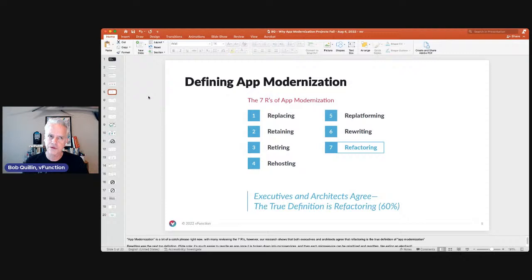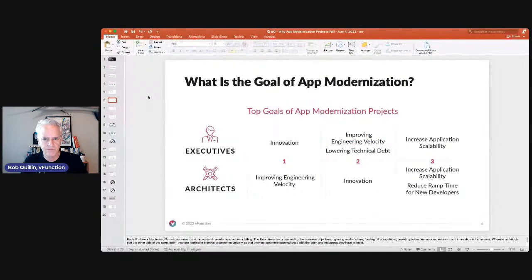But we're also seeing from other surveys too that migration is beginning to move down the priorities, and modernization is beginning to move up, and has actually superseded migration as one of the key issues that people are trying to benefit from when they look at overall priorities in terms of IT and IT investment. So what is the overall goal of app modernization?